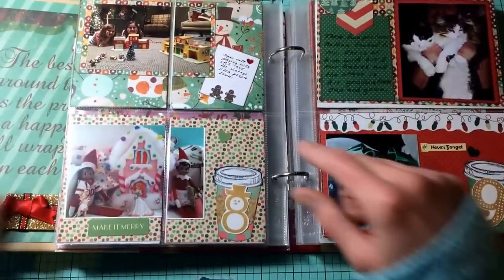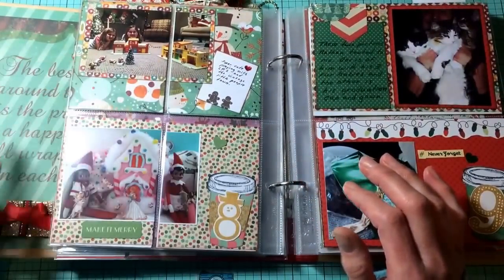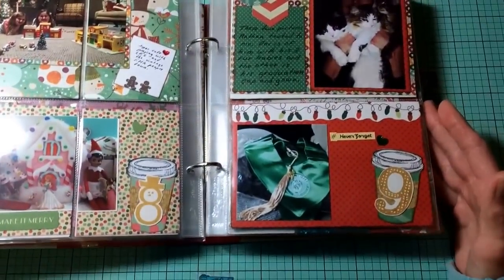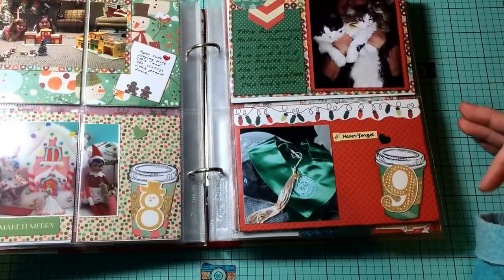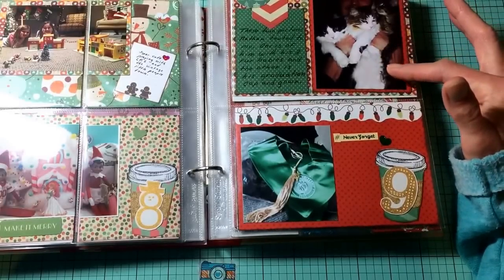On the 8th, just normal little everyday stuff. They made a little Christmas village for their pet shops and our elves. And on the 9th, I have an older son who lives in Chicago, and he texts me pictures sometimes. On this day, he had texted me a picture of him holding his cats. He's being all silly.